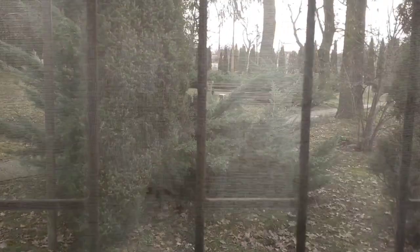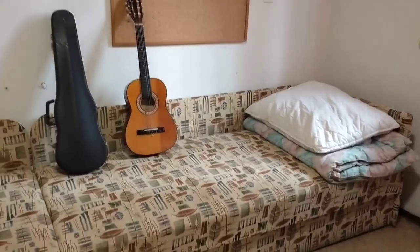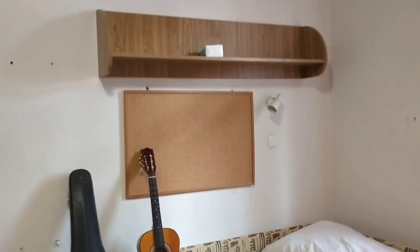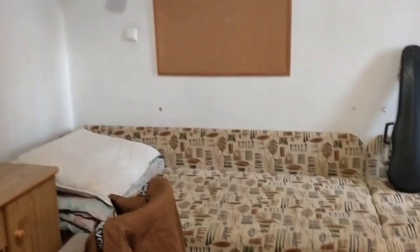And this is my favorite camera. I like photography. From my window, I can see outside views, and outside is too cold. That's why most of the time I keep my window closed. Every room has three beds, but luckily I have no roommates. I am the only person in this room.